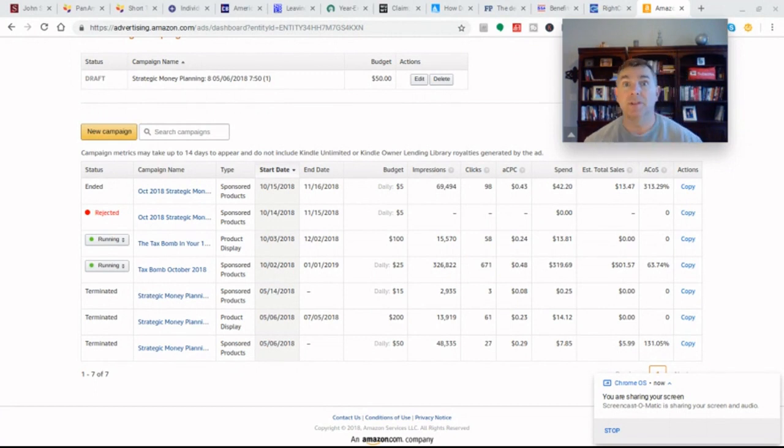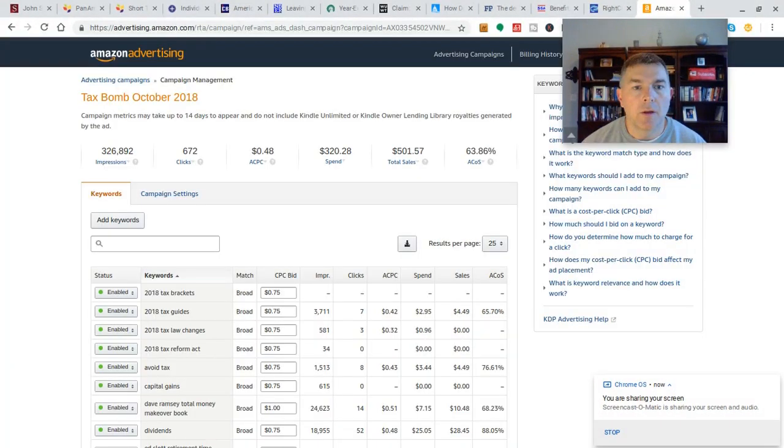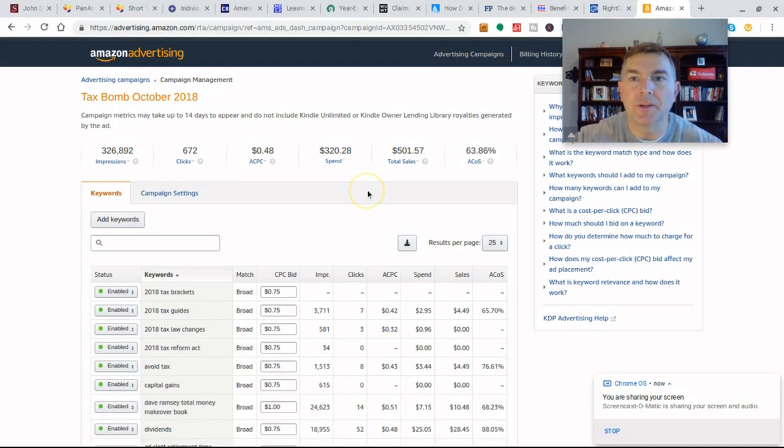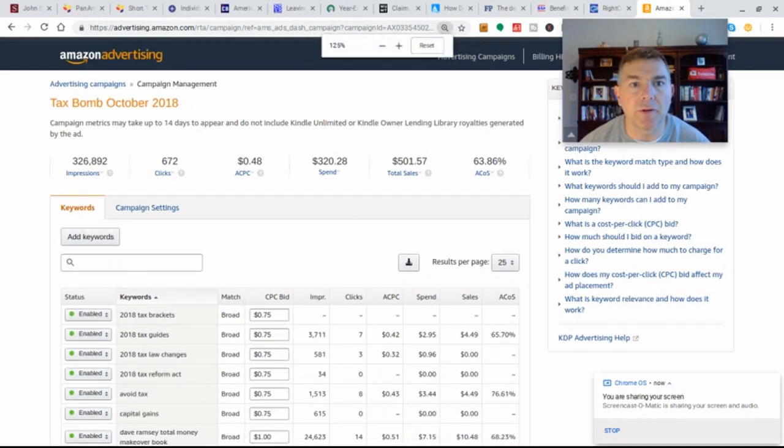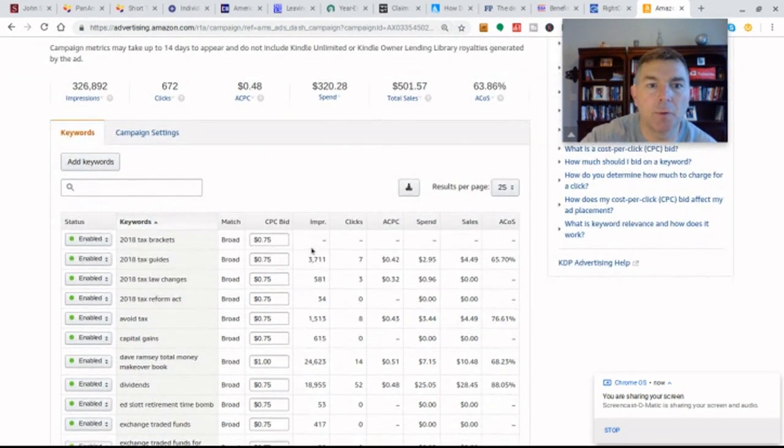So my copy is, here are the strategies in my book, and this might be of interest to you. So if you get a chance, look at my copy, and I think you'll see the copy is actually pretty good. The cover is pretty bad. So let's click on this though, and we'll see. I'm trying to make this a little bit bigger for you to see, but right now we're going to show you the keywords that we're running. I'll show you the campaign settings and whatnot.